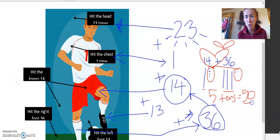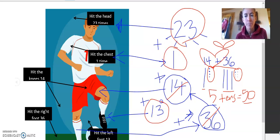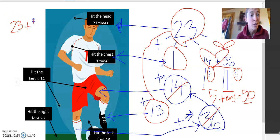Okay, so is that the total? Well, no. I still have these other numbers to add together. So I've dealt with 14, I've dealt with 36. So I still have 23, 1, and 13. And I am liking something about 23 and 13. Check it out. There's not a 10 fact, but there's another special type of fact in here.